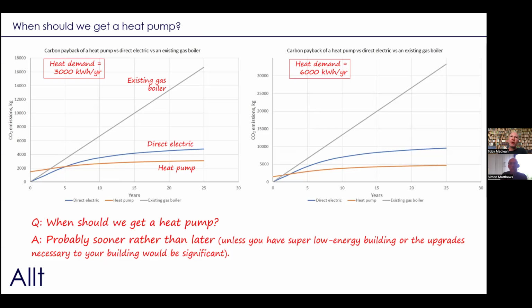And of course, if there is a higher embodied carbon for the heat pump than assumed here, 1,500, and you've got a low heat demand, you might find the orange line catching up with the blue line a bit quicker, and maybe the heat pump can't be justified as much. But in most cases, there's a fairly good argument to say a heat pump will be a good idea for carbon considerations.